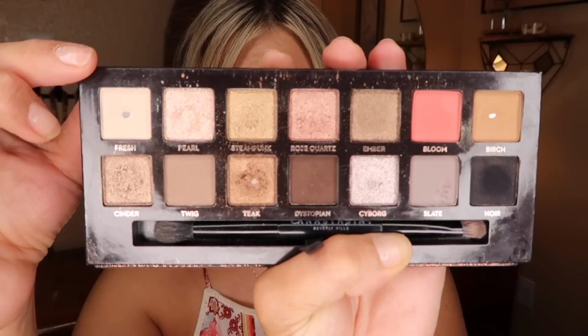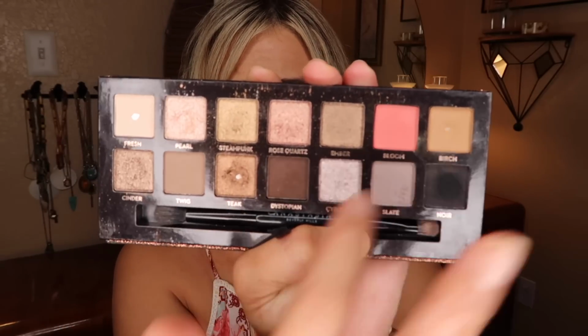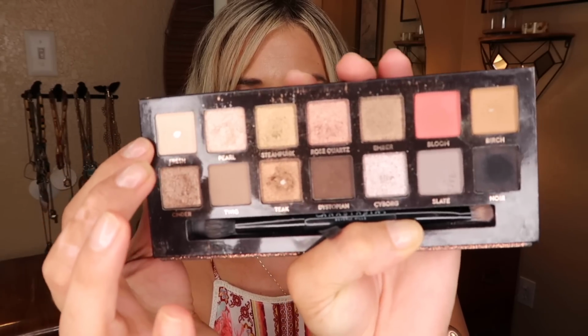Here we have the Sultry palette, and here is that Soft Glam. This is actually good. Both of these palettes have been quite neglected for quite some time, and they could use some new pans. So each of them have 14 shades. Here's what my Sultry palette's looking like today. We already have pan on Fresh, Birch, and Teak, which I believe all of those, at least these 2, came from Pan Those Eyeshadows, and this one probably just came on its own. There's probably a little surprise pan.